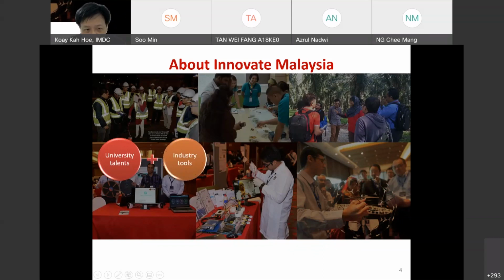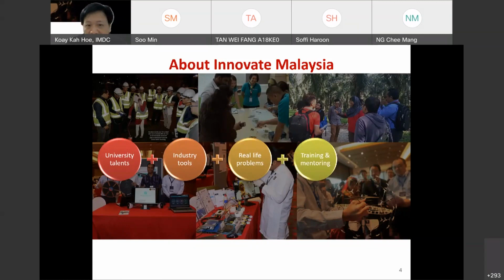And you will get access to the industry tools given by the participating companies like Intel and Keysight. You also get the chance to tackle certain real-world problems offered by the participating companies. Once you are enrolled in the competition, you will receive a lot of training and mentoring by industry experts. All this will help you skill up and prepare yourself to become a more all-rounded talent, more ready when you are out from the university.